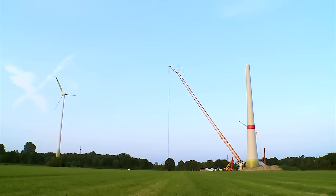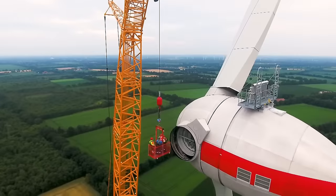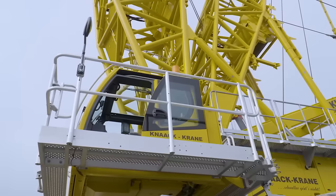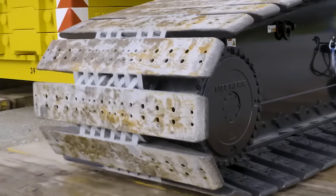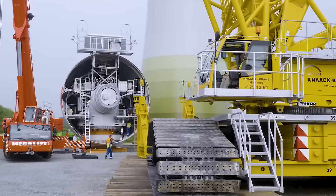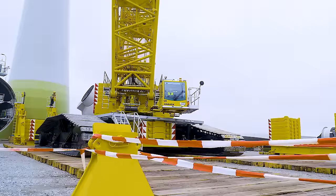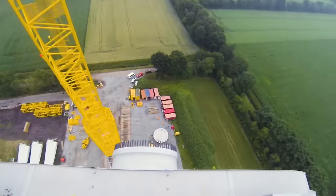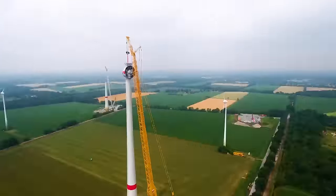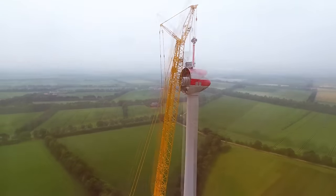Here a 750-ton crane assembles the rotor blades of a wind turbine in East Friesland. The company Knaack from Hamburg bought the crane from Liebherr. The LR1750-2. It's their newest flagship and has some innovations compared to its predecessor. Even long-standing crane operators need extensive instruction before using this type of crane.